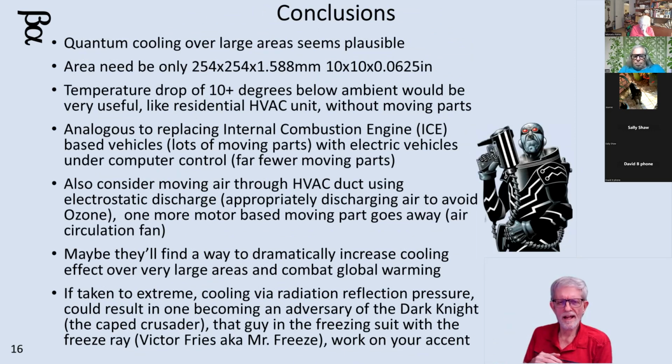So in conclusion, I like to call it quantum cooling, because somebody already stole electric cooling and electronic cooling for that Peltier stuff. And this is more like, well, we're stopping the motion of things at a subatomic or nearly subatomic scale. So we'll call it quantum cooling. Yeah, it seems plausible to extend it to more than just atoms or molecules of elements, to larger materials. And if we can cool a very thin sheet of aluminum, 10 inches by 10 inches, we can create electronic or quantum air conditioning. And if we can drop it just 10 degrees, we don't have to get to 0 Kelvin, anywhere near that. But if we could make it 20 degrees, that would be even better.